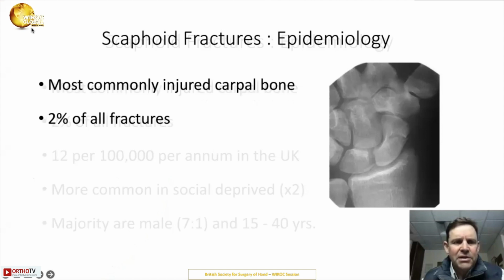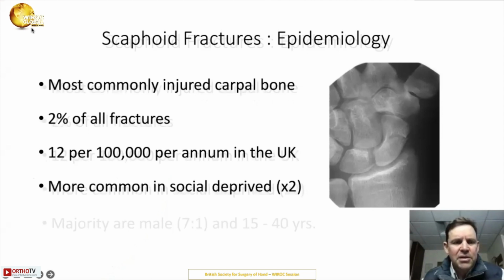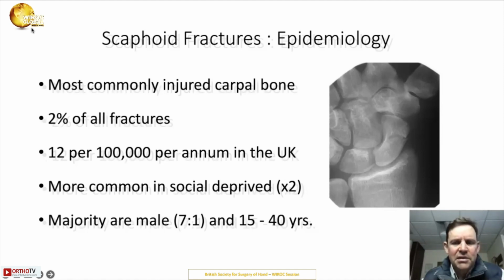So the scaphoid is the most commonly injured carpal bone and represents about 2% of all fractures. The incidence in the UK is about 12 per 100,000 per year. It's more common in areas of social deprivation, and the majority are male, 7 times more common in men than women, with an average age of 22.